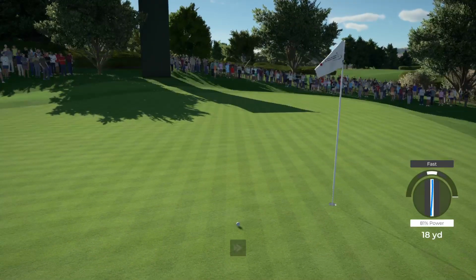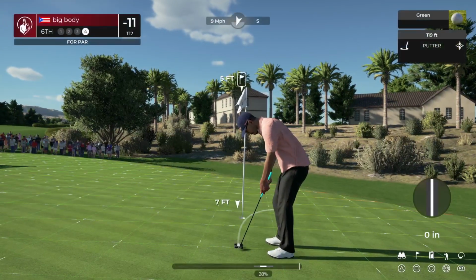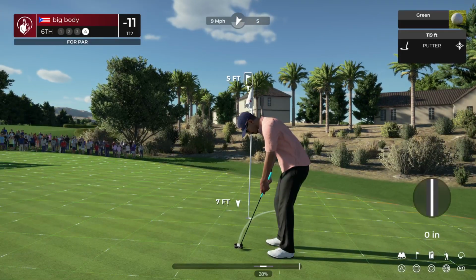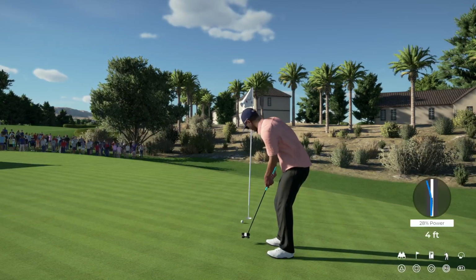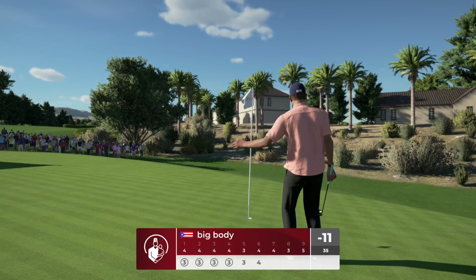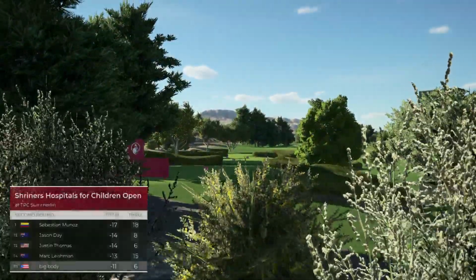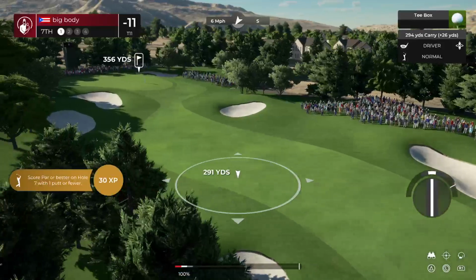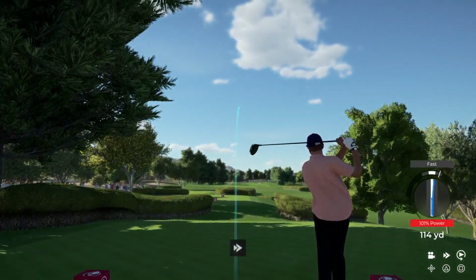What a shot! Almost went in the bucket. This putt just 5 feet away from the hole. That's a good putt for par. You'll take it. Our leader is enjoying a 3-stroke advantage. It's time to begin this par 4 hole. That's a touch of the Freddie Couples rhythm right there.